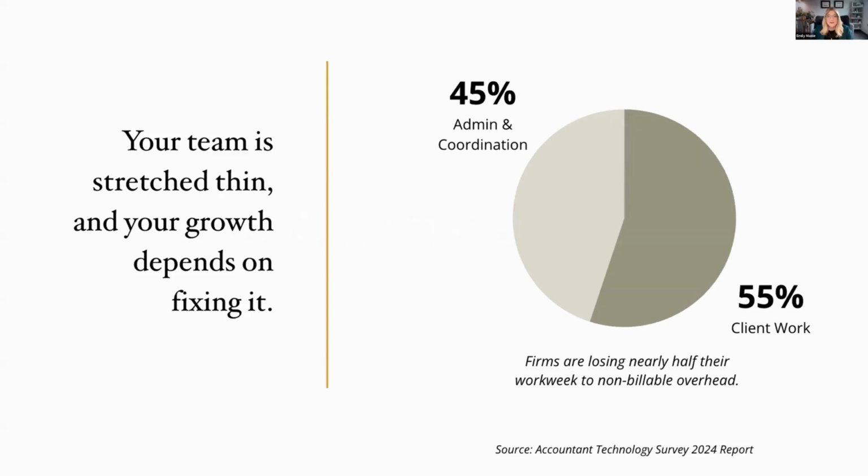Growth is harder, not because you aren't capable, but because your team is overloaded. Firms we talk to know that if they don't fix the operational side of their business, it's going to be really difficult to scale. So on average, firms spend nearly half their time on non-billable administrative coordination. That's time lost, not just in revenue, but in momentum and morale. And we hear this over and over again from firms who want to grow, but they feel stuck in daily task wrangling. And honestly, it's hard to even think of a change when you are so overloaded.